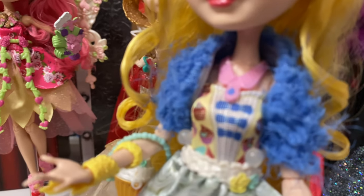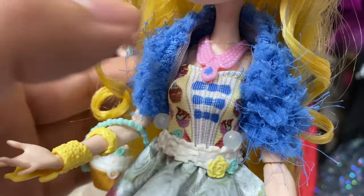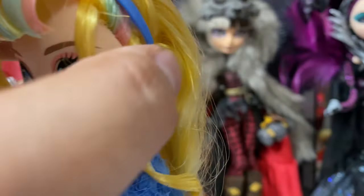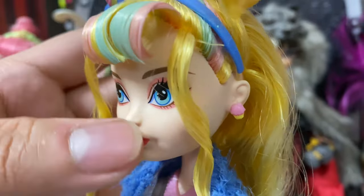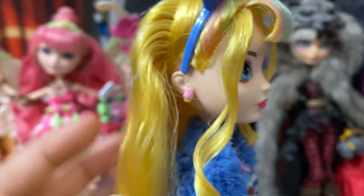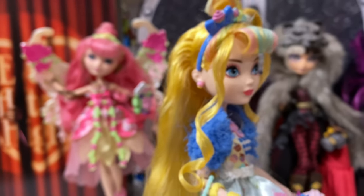And she has this string of pearls necklace that ends in a charm. Does she have earrings? Yeah. They're just cupcakes. Both sides, same earring. I feel like if this was a Monster High doll, she'd have 2 different earrings.